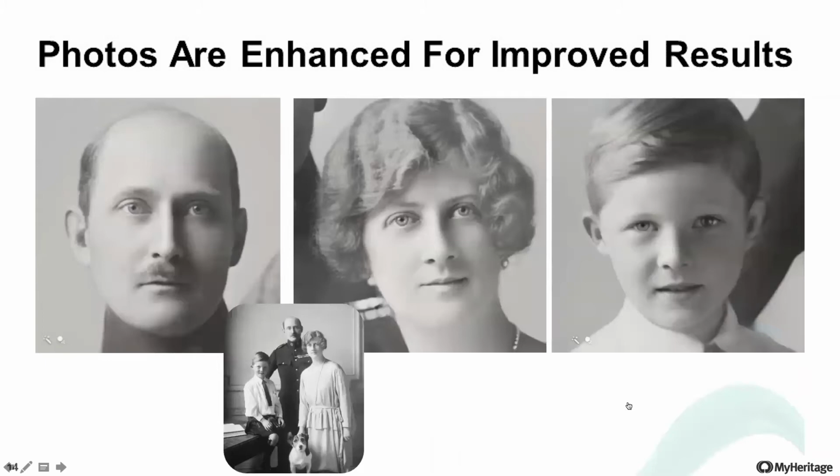That's why we combine this feature with the MyHeritage Photo Enhancer, which, as I said earlier, brings blurry and low resolution photos into focus by increasing the resolution and sharpening the faces that appear in them. This combination ensures optimal results and produces high quality video animation for faces in historical photos.